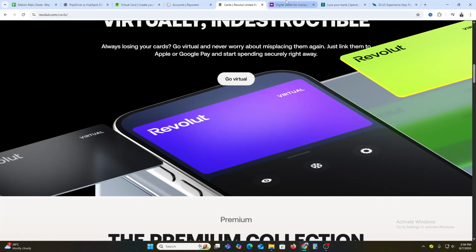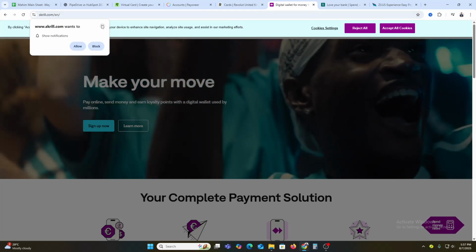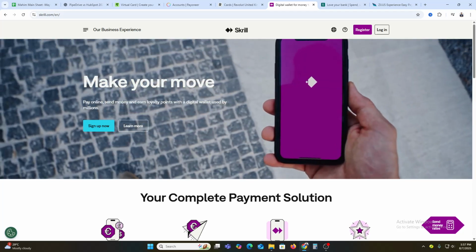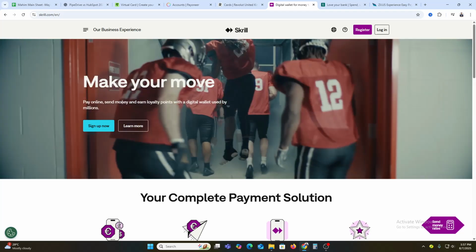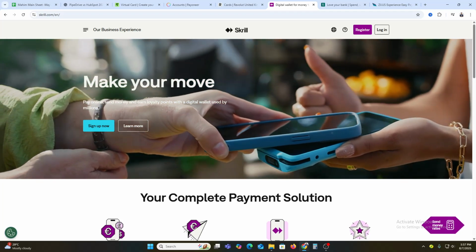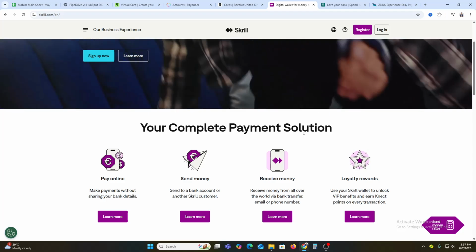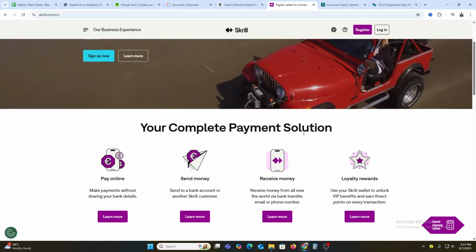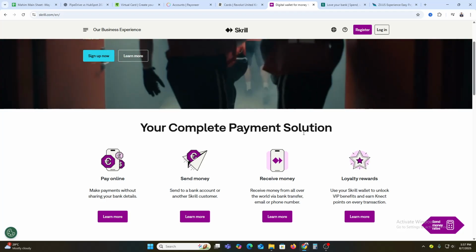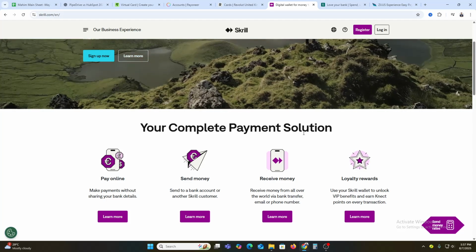Now let's talk about the next platform, called Skrill. It is one of the famous platforms also. Here you can see the platform at Skrill.com. Skrill is a digital wallet that now offers virtual prepaid MasterCards. It is easy to top up and shop worldwide. The feature you will get here is global availability. Here you can see complete payment solutions. You can pay online, send money, and you will get loyalty rewards. You can also connect the virtual card with crypto and fiat, and it works on most online platforms.